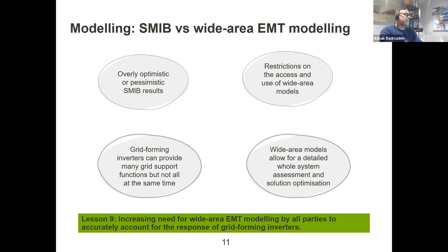The challenge with single machine infinite bus, what we've seen, is that the result could be either very optimistic or pessimistic. Optimistic in a way that does not account for potential adverse interactions, and pessimistic in that it does not account for the positive contribution of nearby devices, for example, to a voltage disturbance or frequency disturbance. On the other hand, because of confidentiality and sensitivities of these models, there are restrictions as to who can access these models and for what purpose.